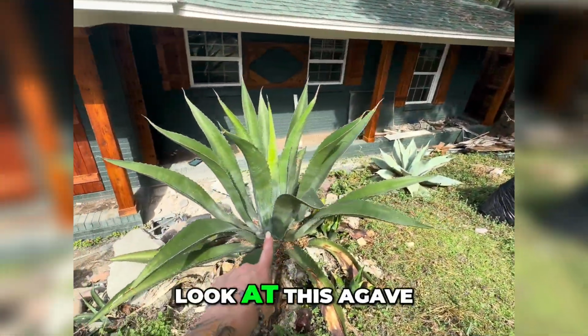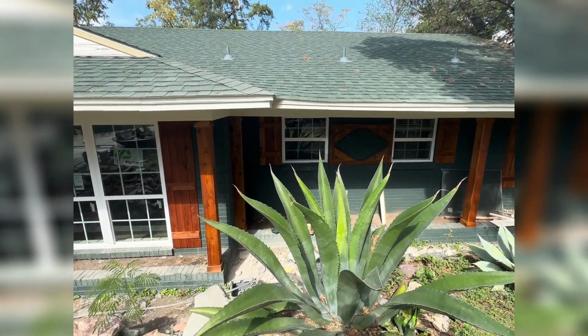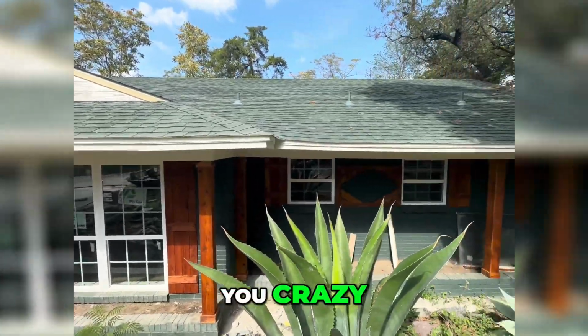As I was saying, look at this agave. You know that this thing has been here for years, right, babe? Oh, at least 100. What? At least 100. Jeez, you crazy?